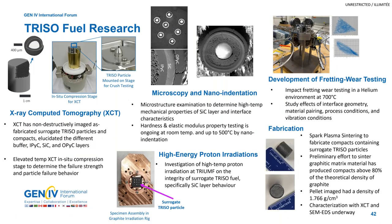TRISO research. At CNL, we're undertaking efforts to develop modeling and experimental capabilities to characterize and study the performance of TRISO-based fuel. For those of you who don't know, TRISO fuels are spherical layered composites comprising a fuel kernel, which is encapsulated within layers of low density carbon buffer, pyrolytic graphite, and silicon carbide. The silicon carbide layer acts as the main barrier to fission product release and contributes to the mechanical integrity of the particle at elevated temperatures and under the effect of irradiation.